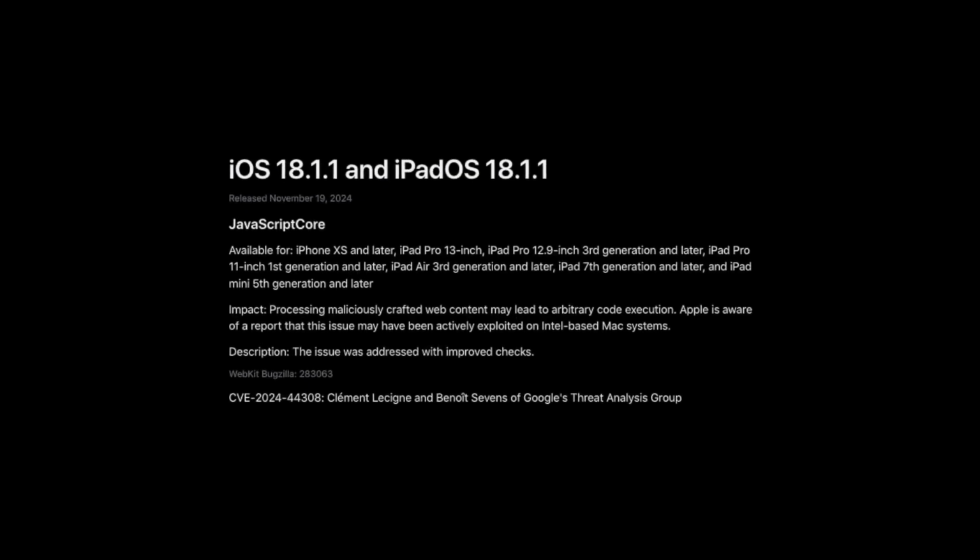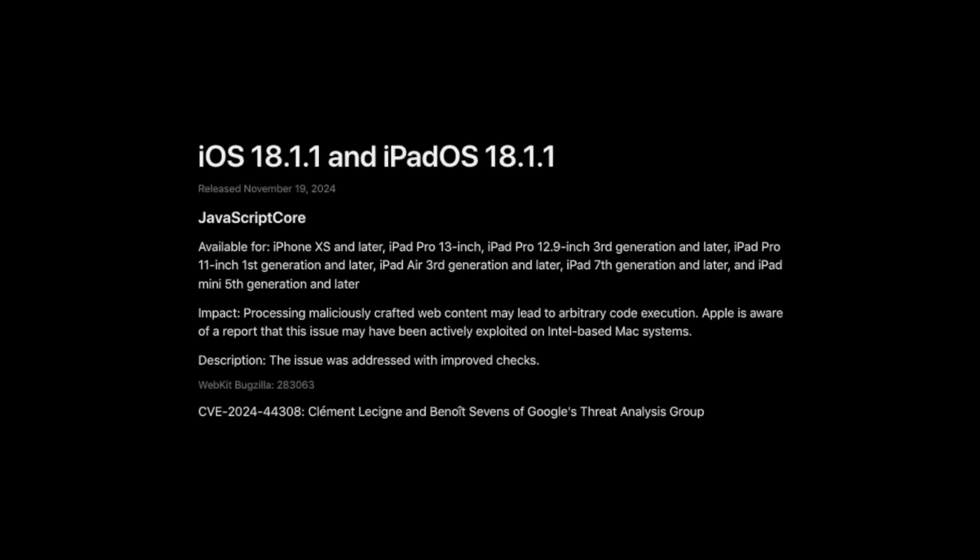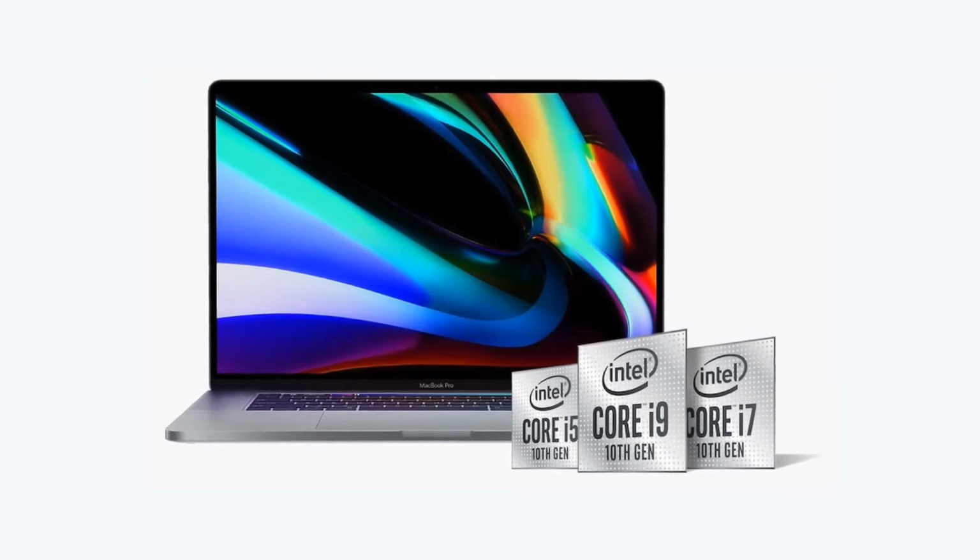The first is a JavaScript vulnerability, meaning that while browsing various websites, malicious software could attach itself and infect your device through JavaScript. They particularly mentioned that Macs with Intel processors were very susceptible to this. Not the new Apple M processors, not iPhones, but specifically Macs with Intel processors. However, this issue also existed on Apple processors and on iPhones, iPads, and Macs, but it was less widespread because they are a bit harder to hack in this regard.